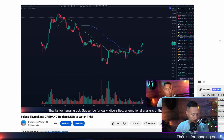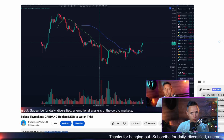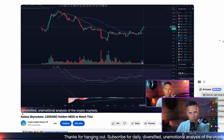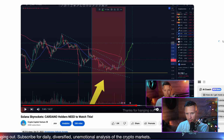So you see what's happening with Solana right now. The 20-week moving average crossing nicely above the 50-week moving average on the weekly chart. You open up the momentum oscillators, you can actually see it. It's approaching overbought territory. That's good to take note of. But Solana was breaking out. ADA was doing nothing.